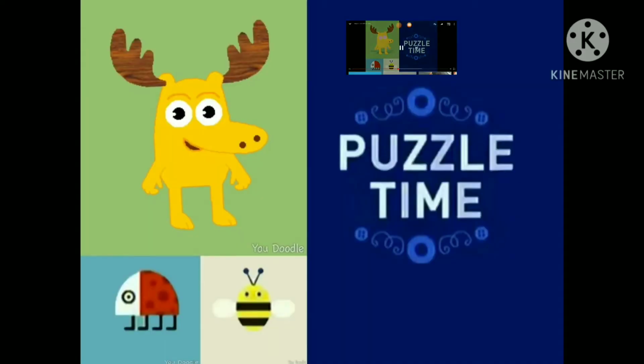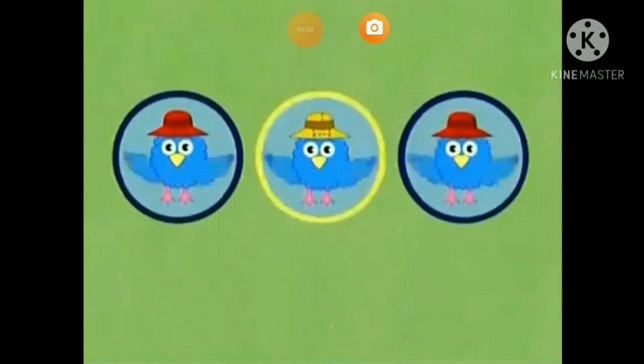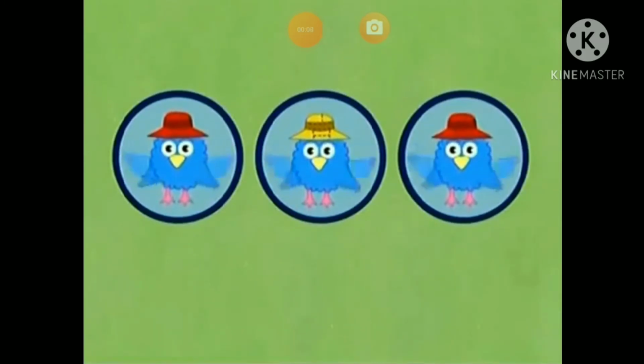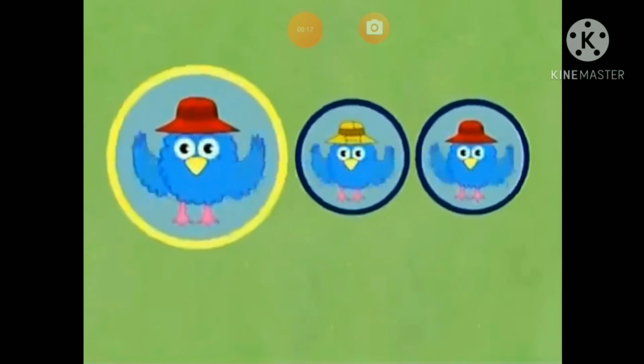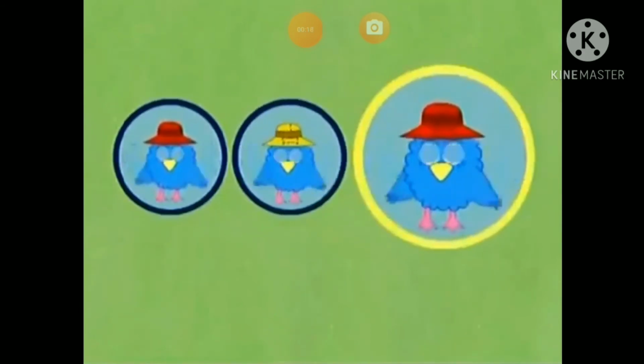It's puzzle time! Look, I've got one, two, three pictures of Z. That's right, it's Z, my best birdie buddy. Two of these pictures look exactly the same, but one is different. Which one is it? Is it this one, or this one?